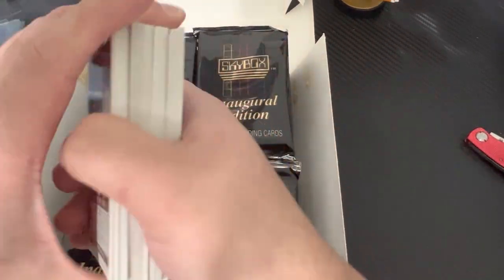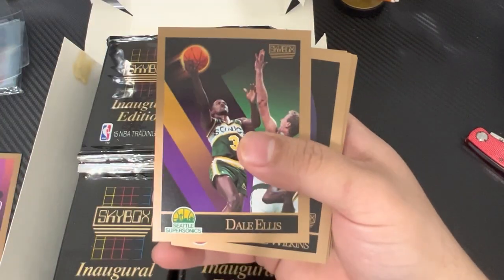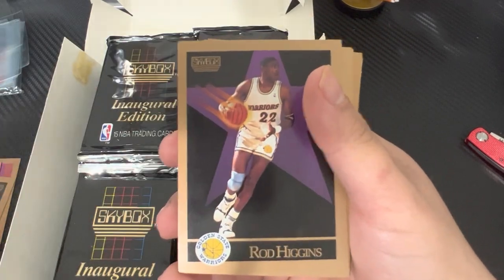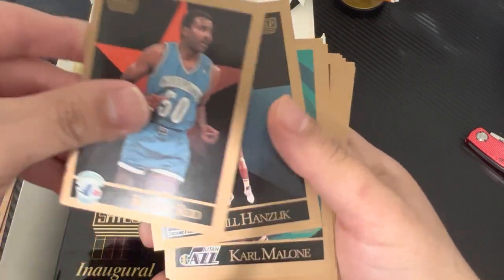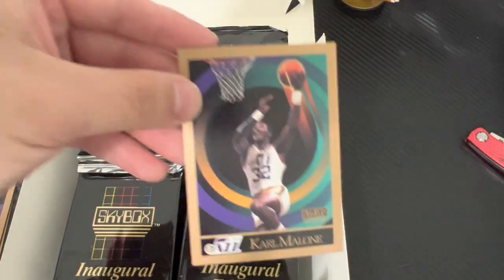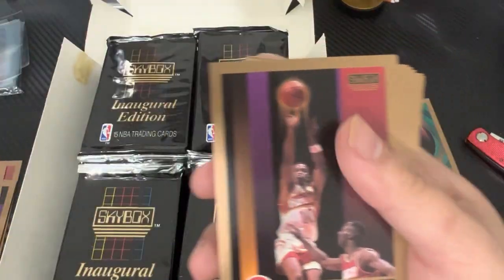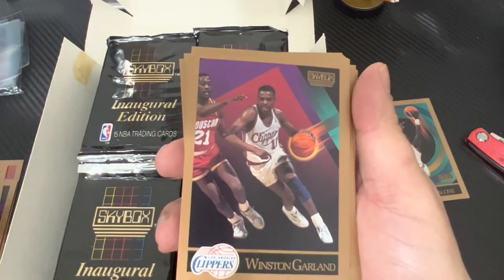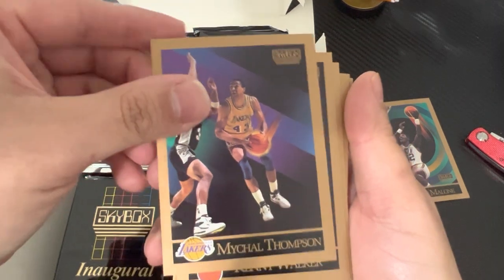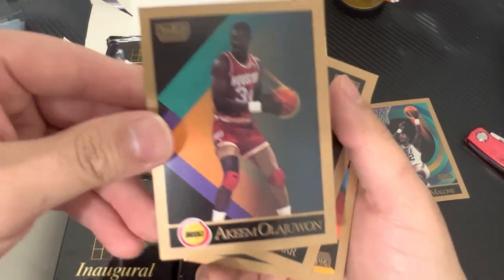And let's see what we have right here. Sonny Lowe, Dale Ellis, I don't want to get the glare on, Eddie Lee Wilkins, Rod Higgins, Robert Reed, Bill Hanzlik, Karl Malone, Hall of Famer, the Mailman. It's a nice one. Put that over here. Jim Paxson, John Paxson's brother. John Battle, Winston Garland, Mark West, Michael Thompson, Klay Thompson's dad, Kenny Walker, Hakeem Olajuwon, Hall of Famer.